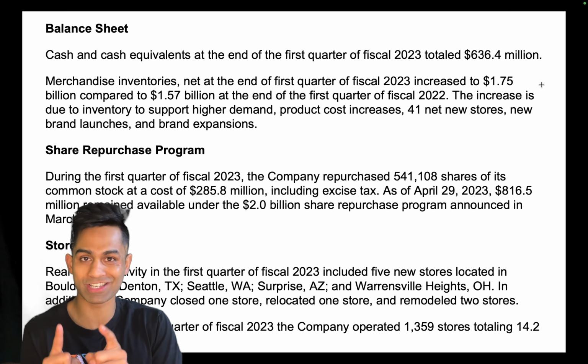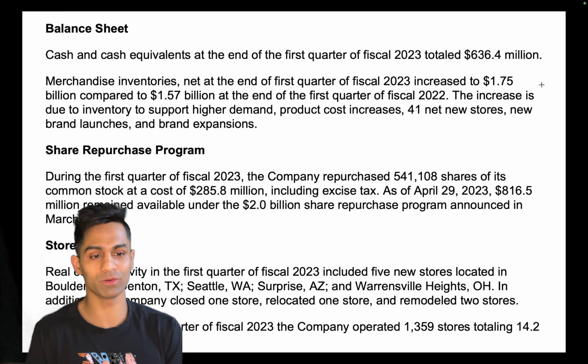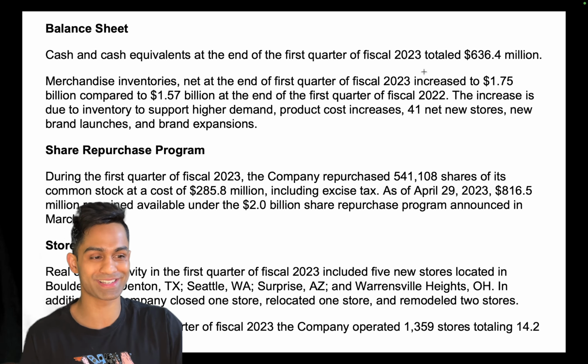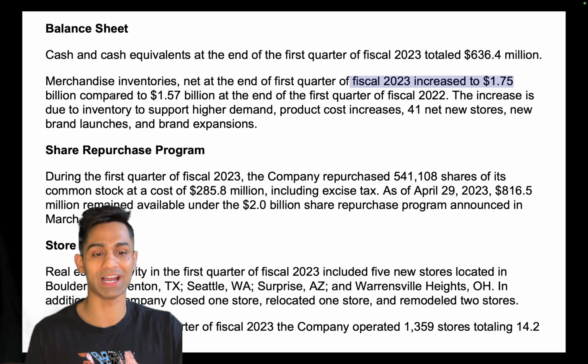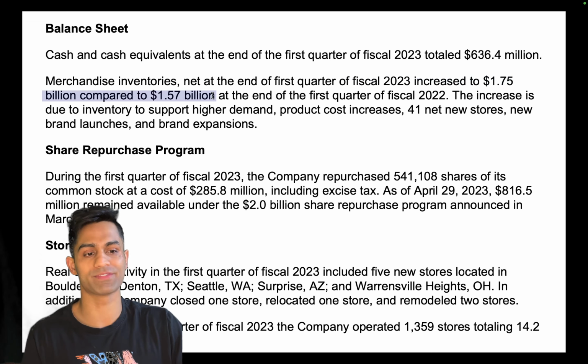Now, balance sheet is not great for Ulta Beauty. That's something that we will talk about later in the video. And merchandise inventory is ballooning for the company. So they are sitting at well over $1.75 billion of merchandise or inventory, compared to $1.57 billion at the end of the first quarter fiscal year 22.